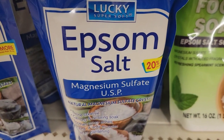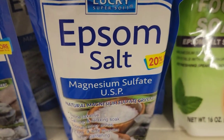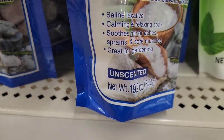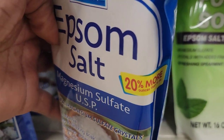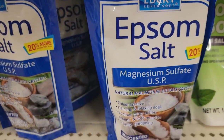This looks like a new Epsom salt to me. This is Lucky's Super Soft Epsom Salt, Magnesium Sulfate, and it is a 19.2-ounce bag, 20% more. I don't believe I saw that one before.